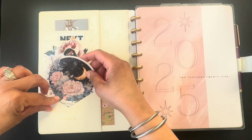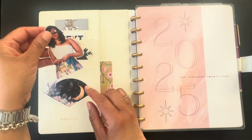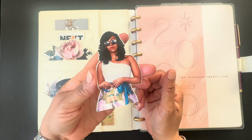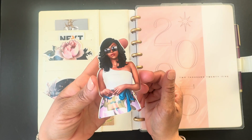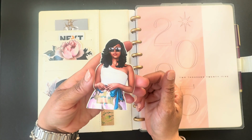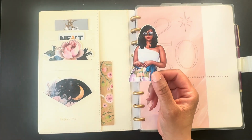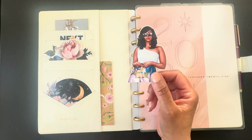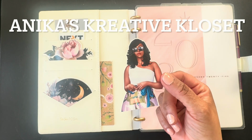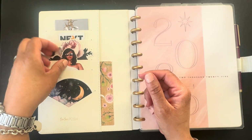And then the next sticker that I have is a sticker doll that came from Anika's Creative Closet. I adore her shop. She also has a channel here on YouTube. I think the channel name is Anika's Creative Planning, if I'm not mistaken. But her shop name is Anika's Creative Closet, and that's creative with a K and closet with a K. I'll put the name of it up here. This is just a doll sticker that came with one of my orders from her, and I just thought this was pretty cute to have in there.